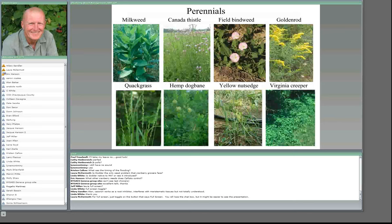Perennials. Blueberries are a perennial plant, and as a result, a lot of the most difficult weeds to control tend to also be perennial species. These are some that we think of as being code red type weeds in Michigan blueberries, in that they're noxious enough and invasive enough that you really should make a concerted effort to eliminate these when you first see them, so that they don't become established in your blueberry patch. These are common ones in Michigan, and I'm sure you can add more to this list.